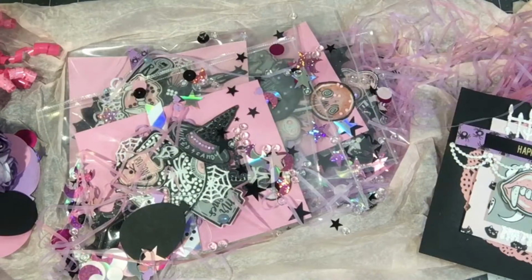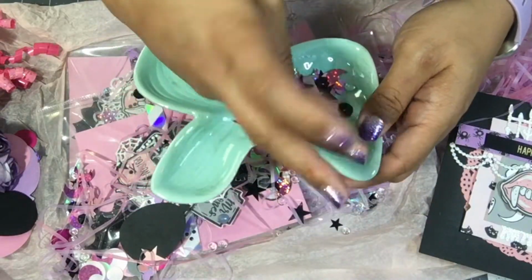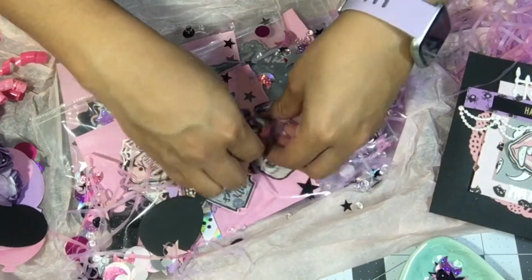I need a container for reals. Let me see, guys. Let's grab something real quick. How about a mermaid's tail? Why not? Because it's so cute. Oh gosh, now nothing wants to come off my hands. Put these here too. I'm sorry, I'm shaking all that. I'm so sorry. Yes, girl.